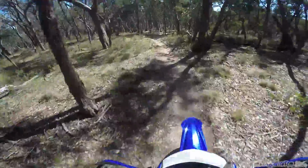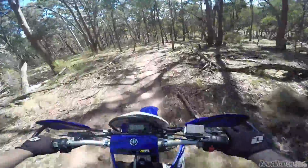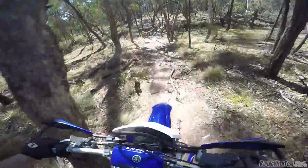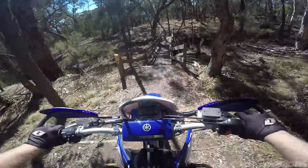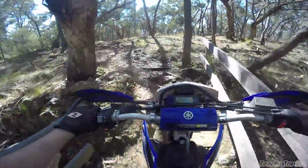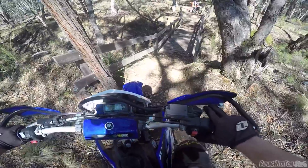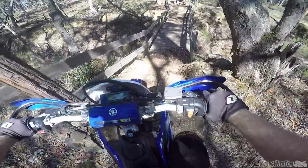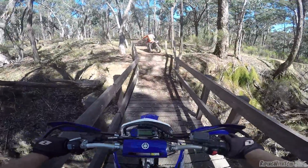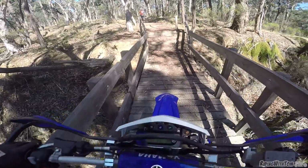I like single tracks. I do like twin tracks that are fast so you can just wheelie them and shit. But single tracks are awesome too, man. Just the technical nature of it. Ooh, a bridge. With like stairs and shit. That's gonna be fun to... Maybe that's where we should turn around. Alright, just go up the stair. There you go. Go, go, go, go, go. Yeah. Alright, Tom.